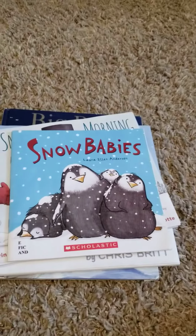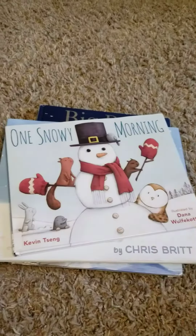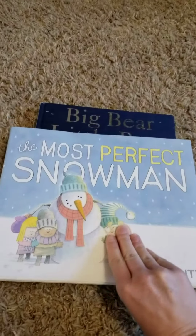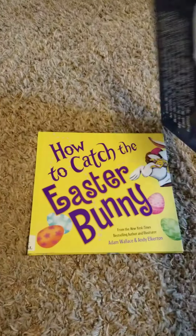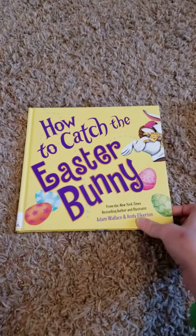And then we're holding on to winter for just a little bit longer, apparently. So she grabs Snow Babies, One Snowy Morning, The Most Perfect Snowman, Big Bear, Little Bear, and we're ending with How to Catch the Easter Bunny. So that's our reading this week.